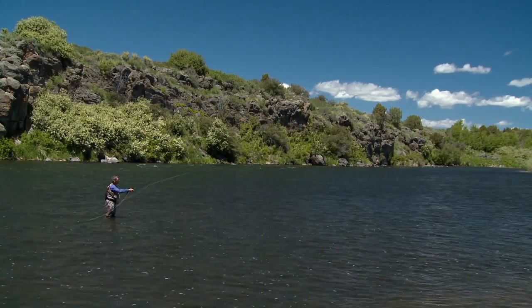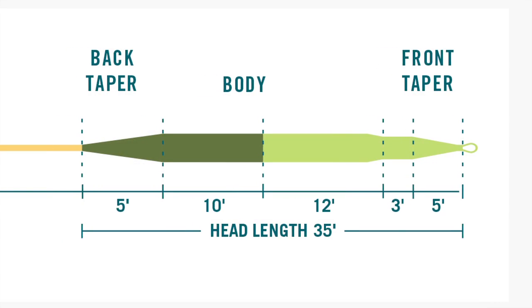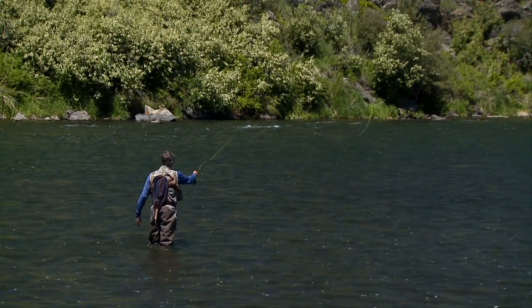Apart from these technology differences, the Perception is an easy casting line with a relatively short head of about 35 feet. The line is built at the top end of the AFTM standard for a line size, and it is a great all-round fly line design.